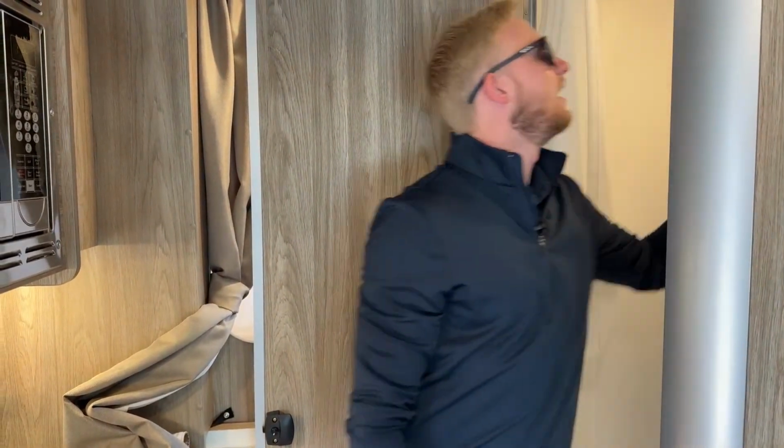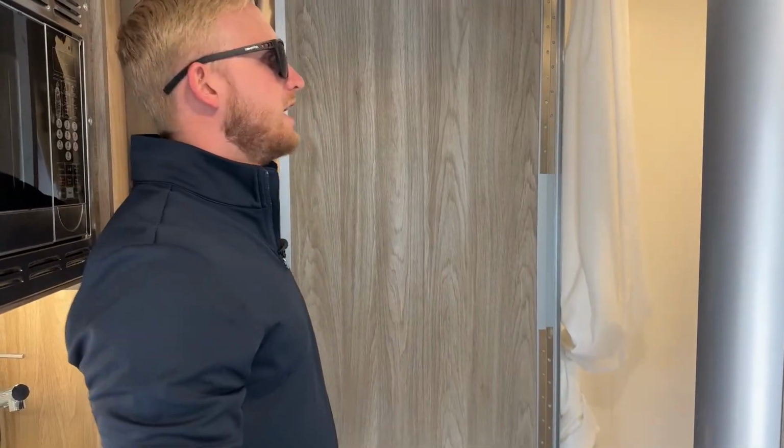And while we're on that note, fresh and gray tank capacities on this, we have 50 gallons of fresh water and a 51-gallon gray tank. So tons of fresh water to be able to keep you out there for an extended period of time.